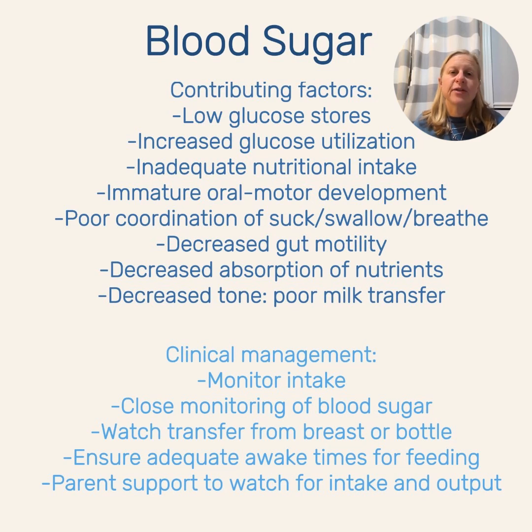So you put all that together, and then you've got this developmental outcome as well, where they have that immature oral motor development and coordination in order to get their suck, swallow, breathe going. You can see how quickly we can set these babies up for failure if we are not adequately watching what they are doing. So this might mean frequent checks of their blood sugar. Maybe they're going to be AC sugars times 3. Maybe it's AC sugars for the first 24 hours. So whatever your hospital protocol is, making sure that you get in there and get those sugars done quickly.